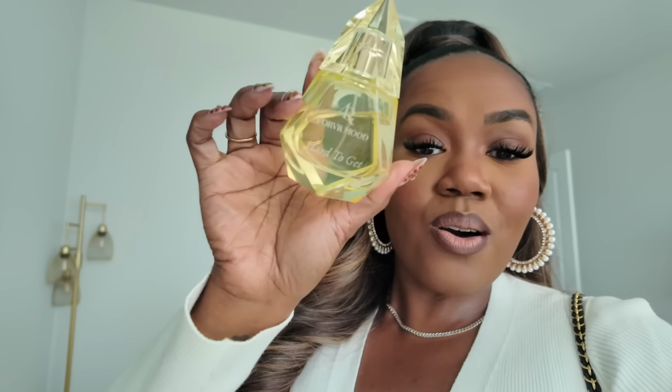I didn't tell y'all the fragrance. I am wearing one of my favorite body oils from Brown Sugar Babe. This is Caked Up. You guys see how much is left in there? Not much at all. And then I am wearing one of my favorite fragrances, although it doesn't last long, the Forever Mood Hard to Get. This smells amazing. But yeah, this is going to wear off, but the Brown Sugar Babe body oils last a long time. So yeah, let's go ahead and get out of here and go have dinner with the fam.